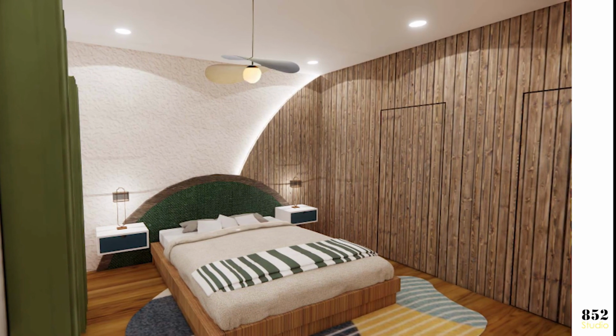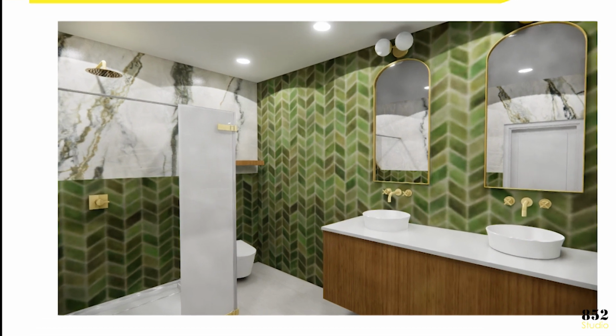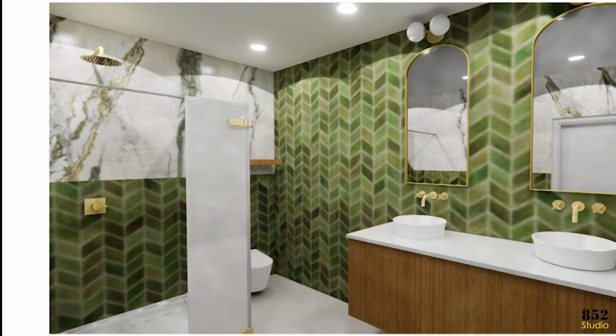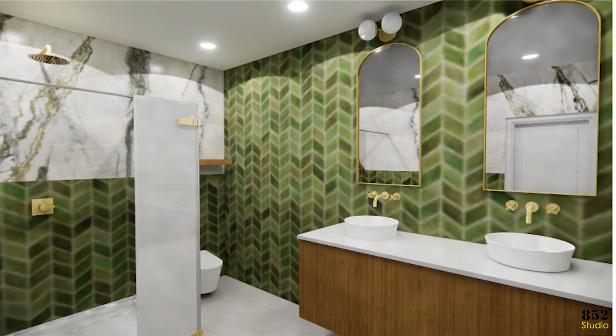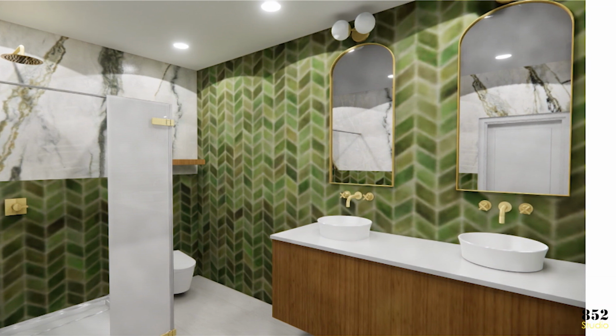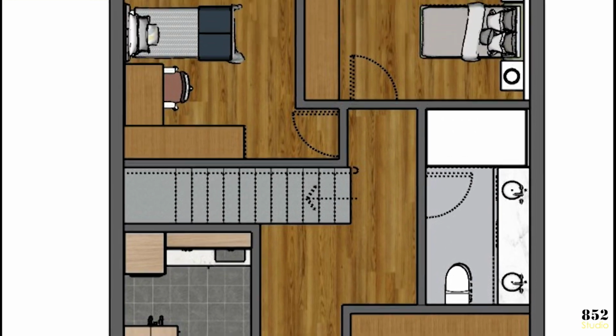For the ensuite, we wanted to bring out the same elements from the primary bedroom by using a lot of green tones, with this beautiful green herringbone pattern tiled wall, as well as a beautiful Calcutta green marble. Next, we will shift our attention to the second bedroom.